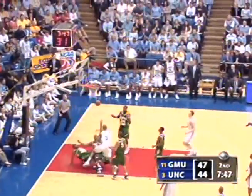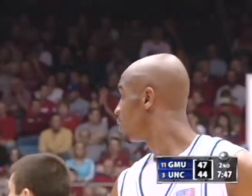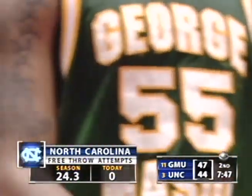Now Terry getting to the basket and a blocking foul. He'll go to the line. As Rayshon Terry goes to the line, and he will shoot 2.